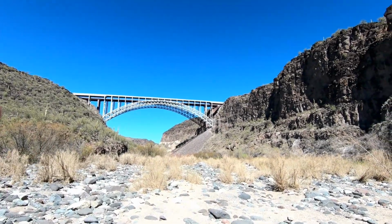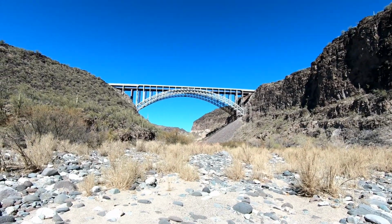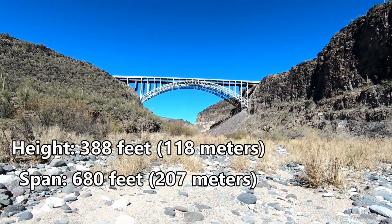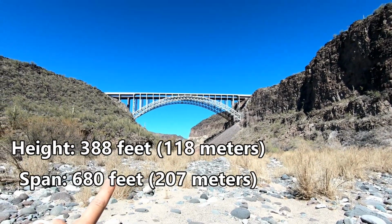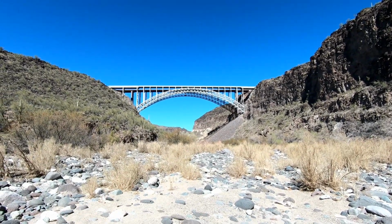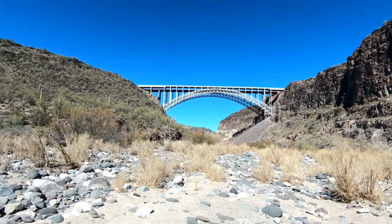There we have it, Burro Creek Bridge. I think when I looked it up on the internet, it said it stood at a whopping 388 feet tall, which means I'll fly my drone down here, but since I can only go up to 400 feet AGL, I will have to go up there a little later on and get some better aerials.